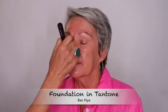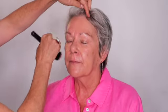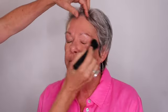All right, this is one of the main points with using glasses and makeup, is to get a sheer foundation, not a full coverage foundation, because it's too heavy and your glasses will make a demarcation in it. So this is a sheer foundation by Ben Nye. It's lovely. It covers a bit, but not too much.